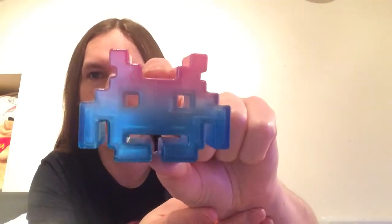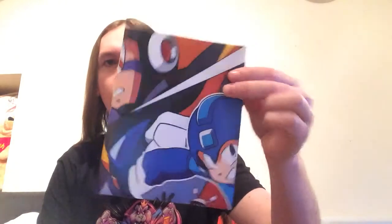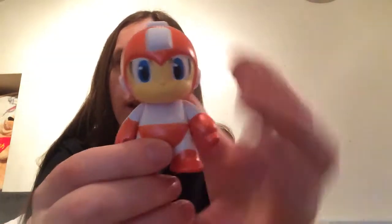So before we end the video, let me just show you the things one last time. So we get the Space Invader by here. You get your poster. I'm not going to open it out again because I ripped it a second ago and I don't want to rip it again. You get your little limited Mega Man, because he's apparently limited for this, it says. But he is on the box, so I'm not sure how true that is about him being limited.